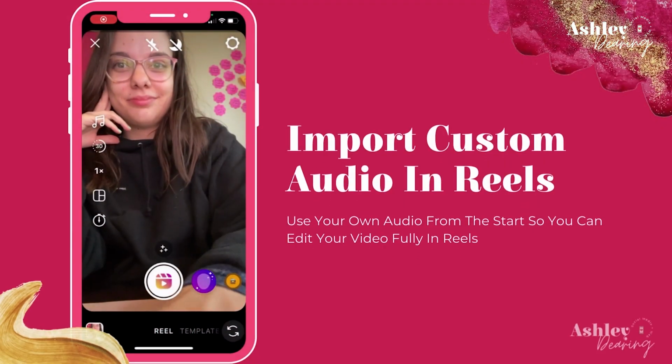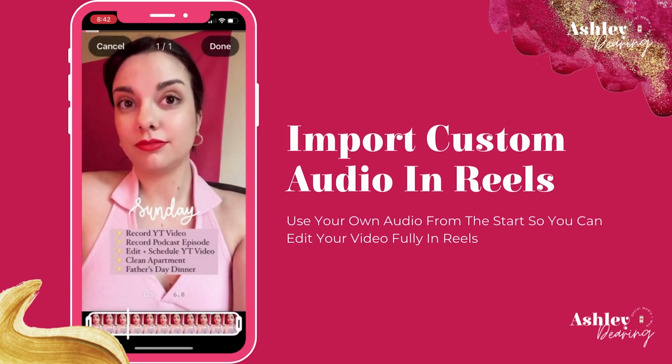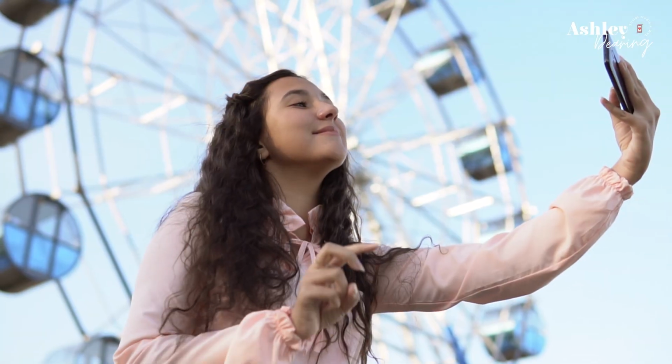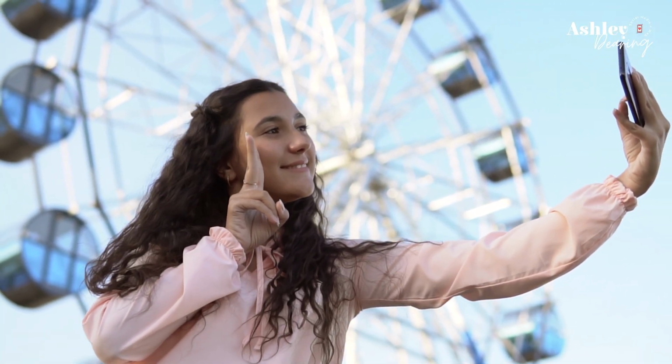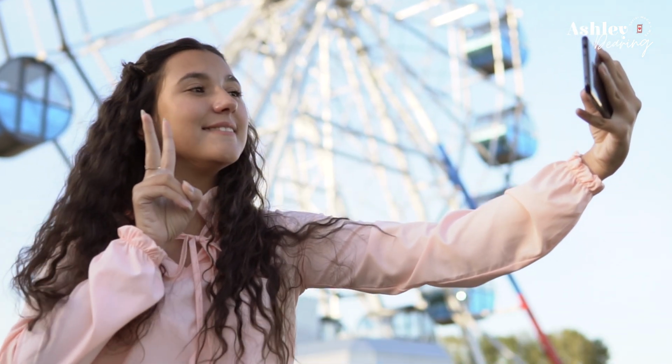You can now import custom audio into Reels. So previously, if you wanted to bring in your own audio, you would actually have to bring in a finished video with the audio attached to it. You would just upload that video, but then that audio track could be used on other Reels. Seems simple enough, but Instagram really wants you to use their editing software. So they have actually allowed you to bring in your own audio from the get-go and then shoot and edit your whole video in Instagram Reels editor.